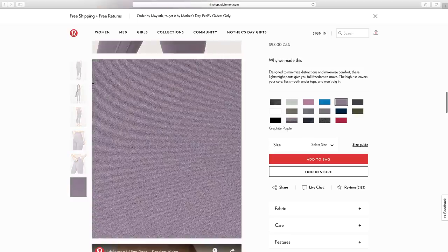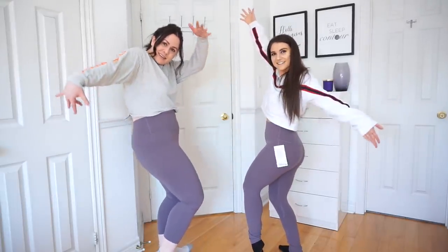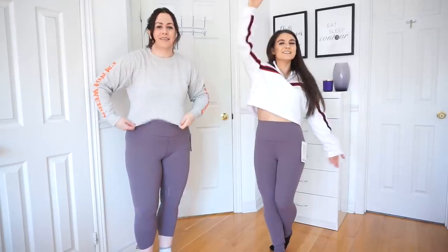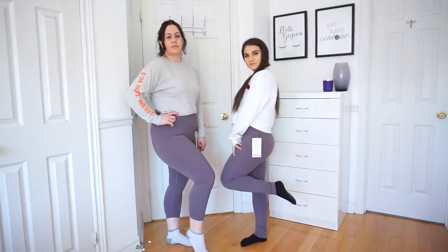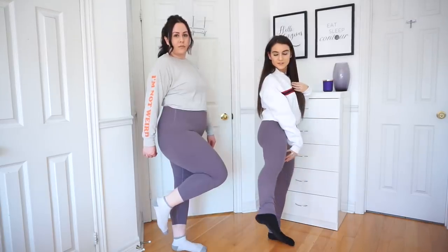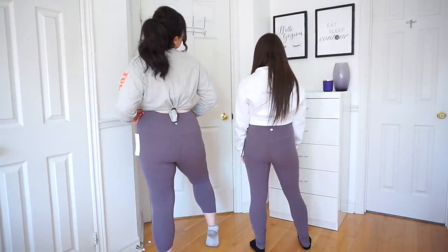And these are also $98 Canadian. When we tried these on, I actually loved these on both of us. I think they were so comfortable. Yeah. I wasn't sure, I thought it was gonna be really see-through because they feel thin, but they feel really soft. But they actually were amazing. Yeah, they were not see-through for me at all, which is crazy.